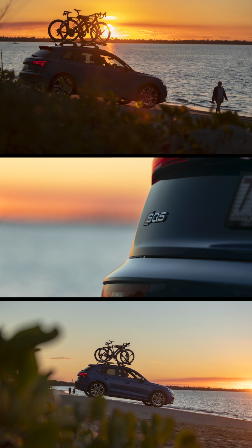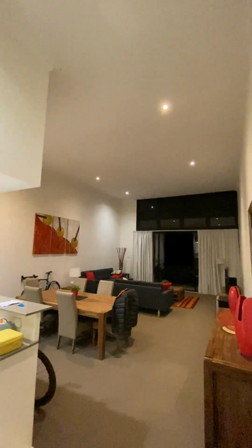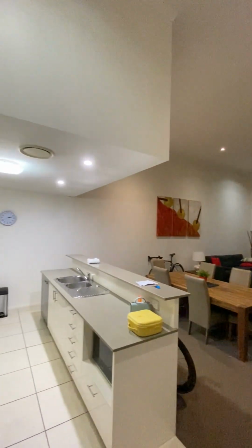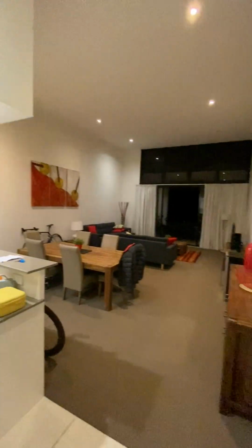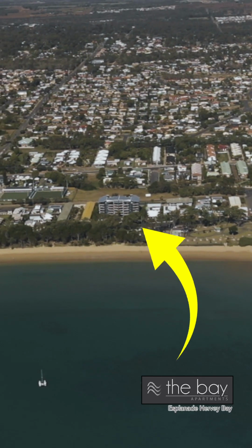So just thought I'd take you on a quick run through the apartment that we're in. So this is my room, got 2 small beds here. So if we come through here, and here we've got a lounge room. These apartments are the Bay apartments and they're mainly set up for families, but great for staying in, so check this place out. We are lucky enough that this place is huge and they've given us 2 free nights here. So we're basically located right next to the beach, it's just there.